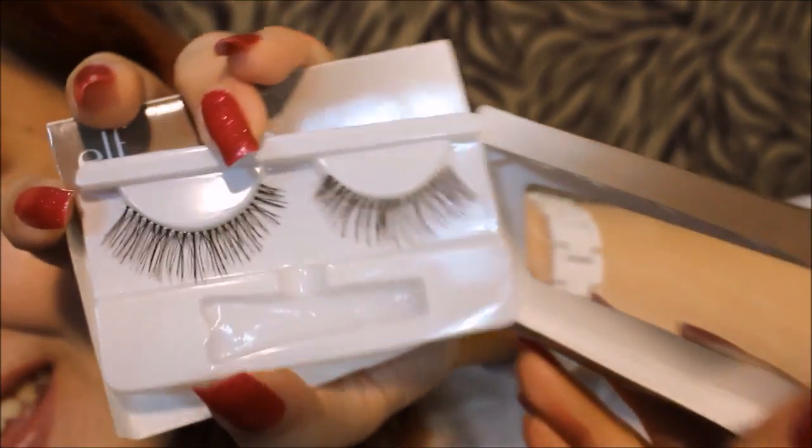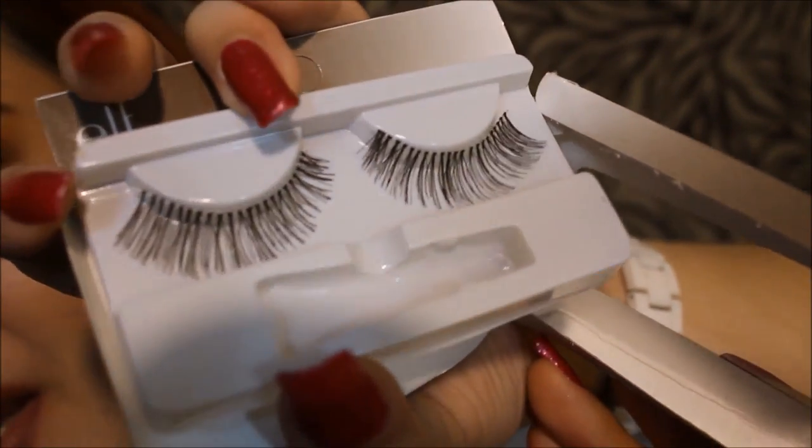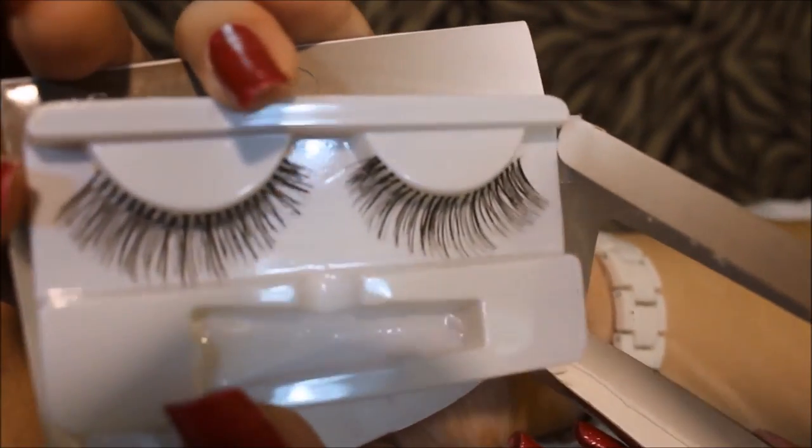That's what it looks like right there. Do you see how glamorous that looks like? I just can't wait to use it. I love it. I love it so much.